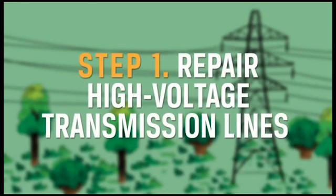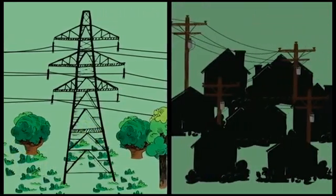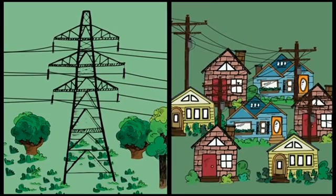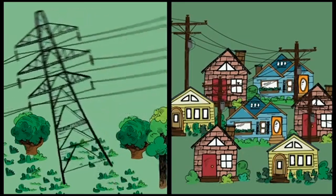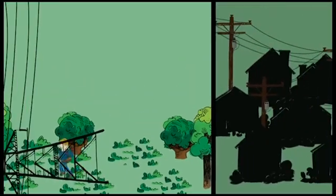Step 1. Repair high-voltage transmission lines. Transmission towers and lines supply power to thousands of members. They rarely fall, but when they do, they must be repaired first before other parts of the system can operate.